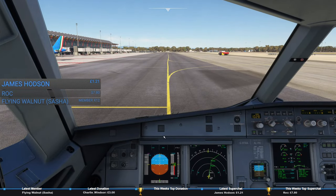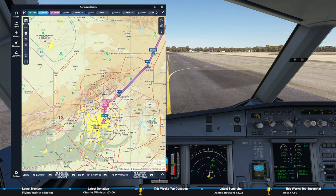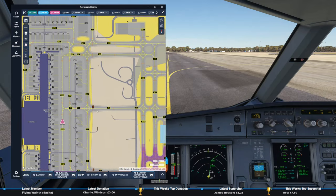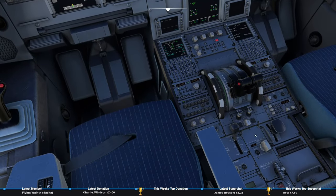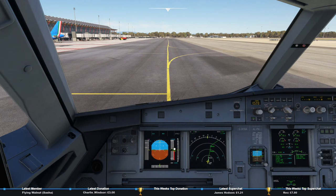Right, we'll request taxi now. Alpaca 20 Papa Alpha request taxi. Alpaca 20 Papa Alpha, right on Romeo, holding point Zulu 4, 36 left. Right on Romeo, hold point Zulu 4 for 36 left. Alpaca 20 Papa Alpha. Perfect. So, just to show you Navigraph. Zoom in. So it's first right on Romeo and hold at Zulu 4, which is this point here. I shouldn't get lost. Right, parking brake. We can release. Don't need to do a config in this beast.